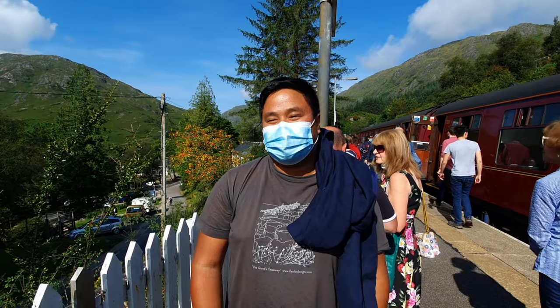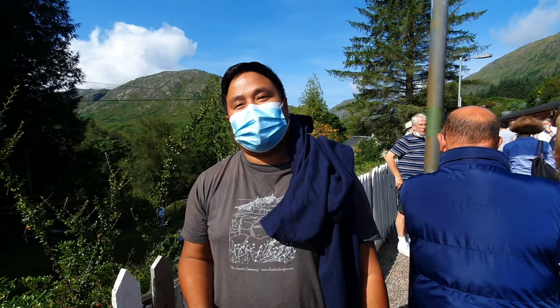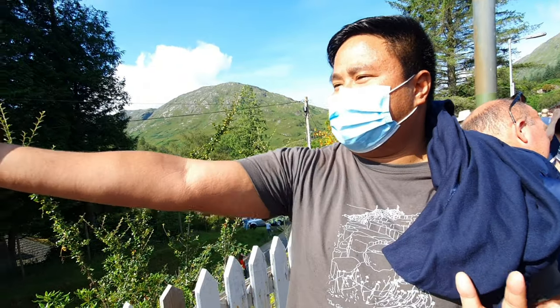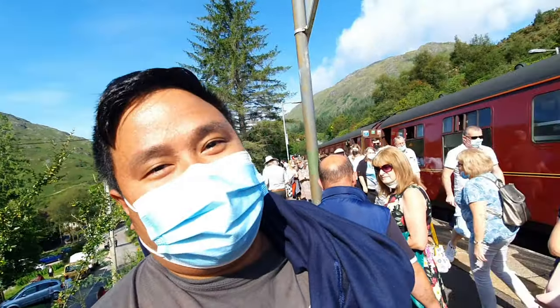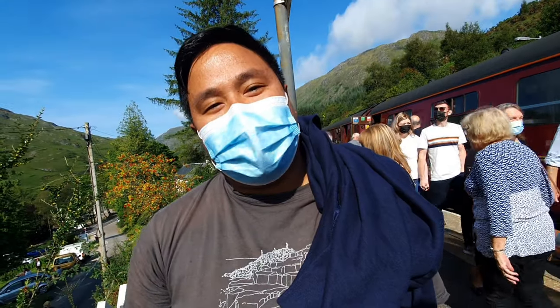Hey guys, we've just stopped here in, where are you going again? Glenfinnan. And we're just stopping here for the next 15 minutes just to explore the area. We're going to show you the area over there. And as you can see, this is the famous Harry Potter themed train. So we're just stopping here for the next 15 minutes. So yeah, we're happy to show you around. Let's go.